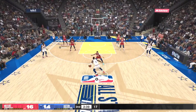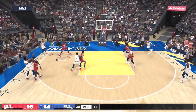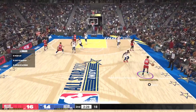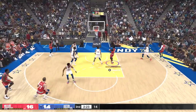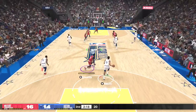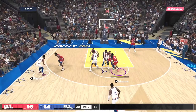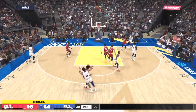And for those of you just joining us, we're almost 2.5 minutes into the second quarter. Mitchell outside. And another miss by the East. And the well is running dry for him right now. Nothing falling. And, you know, you can sense his frustration. This is going to be a test of his resolve here. And the East has possession. Trailing by two. Quarter number two, around 3 minutes gone by.